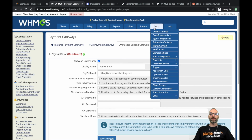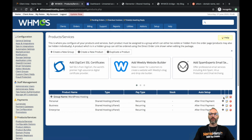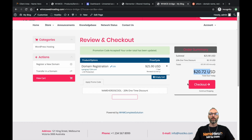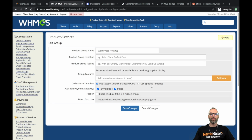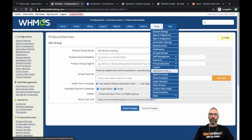Now, if I go back to setup, products and services, remember where we set up our packages earlier, you can see it defaults to that. So it did set. I just want to make sure that it had Stripe on there as well because I didn't want to go through this and not show it. But if I go to checkout now, and while that comes up here, we'll go back into here. And I'll show you all the rest of these gateways. So I'm just going back to products and services and payments, payment gateways.